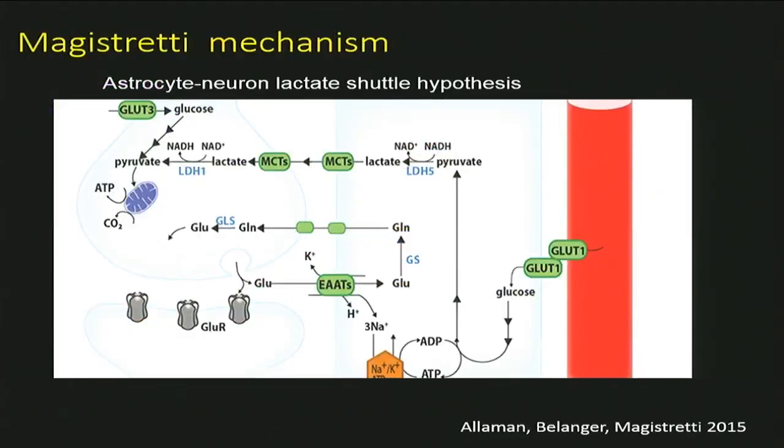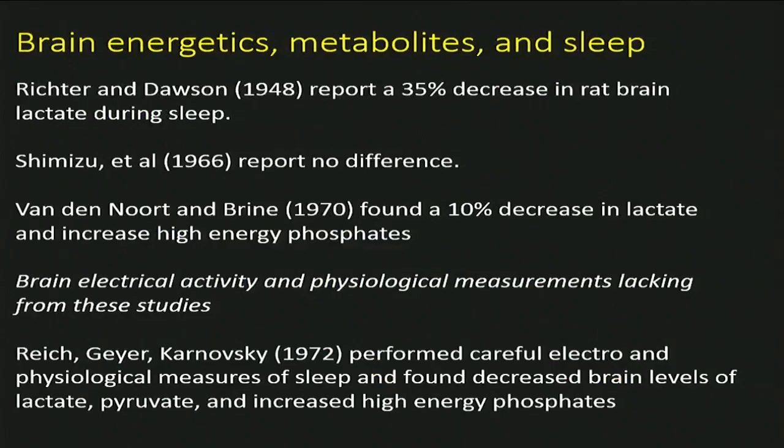So energetics, very interesting. So the Magistretti mechanism: the brain is highly organized, right? Neurons, glia, tightly coupled. It's evolved to help neurons process. So this is the Magistretti hypothesis focusing on lactate, monocarboxylic transporters that move lactate between glia. This is a capillary here. This is a glia cell. This is a neuron. So to shuttle lactate between these glial cells and neurons, and of course sometimes it's going to be exposed to the extracellular environment. And the extracellular environment is one of the things that's very dynamic in the glymphatic, one of the tenets of the glymphatic hypothesis.